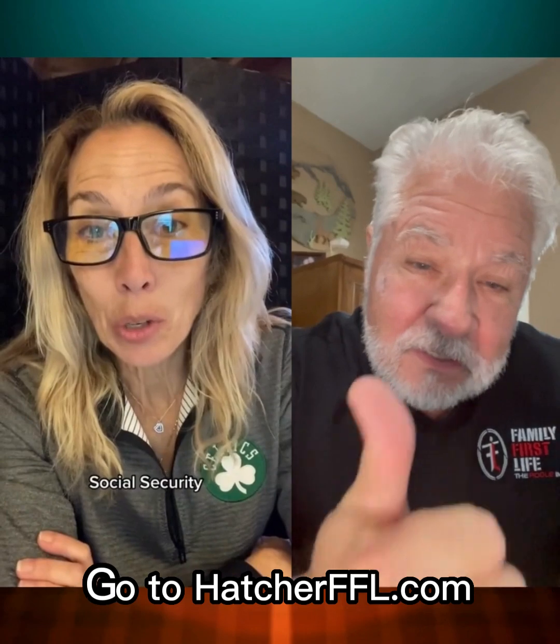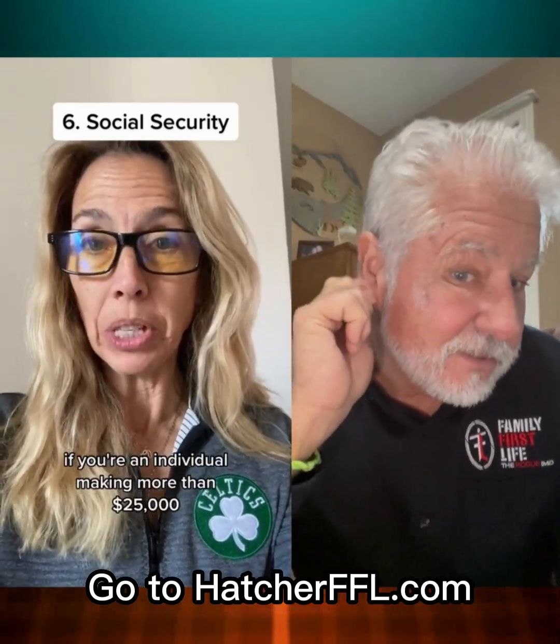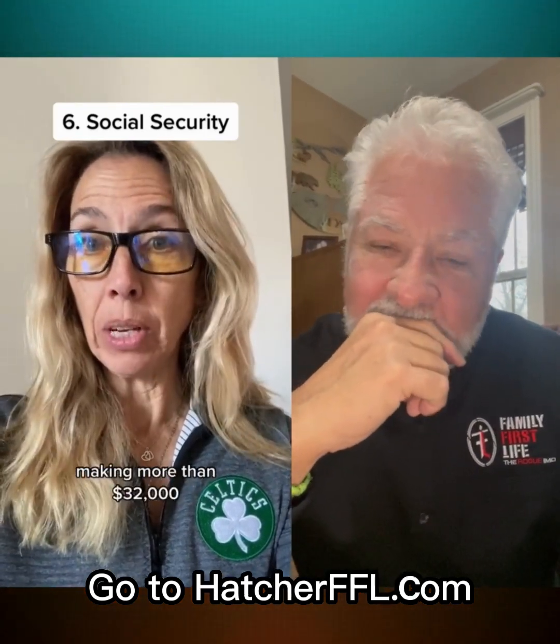And then finally, Social Security. Yes, over certain limits, Social Security is taxed, but under certain limits, Social Security is not taxed. And as a side note on Social Security taxation, you will be taxed if you're an individual making more than $25,000, or if you're a married couple filing jointly making more than $32,000.